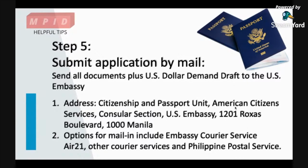There's the address that you would put on the envelope if you're sending it to them, whether it be any of these 3 types of services. You have the address right here, and that is the correct address because I got my package back. Hopefully it's my new passport and my old passport inside there. We chose to go with the Embassy Courier Service Air21, and I have more information about that.